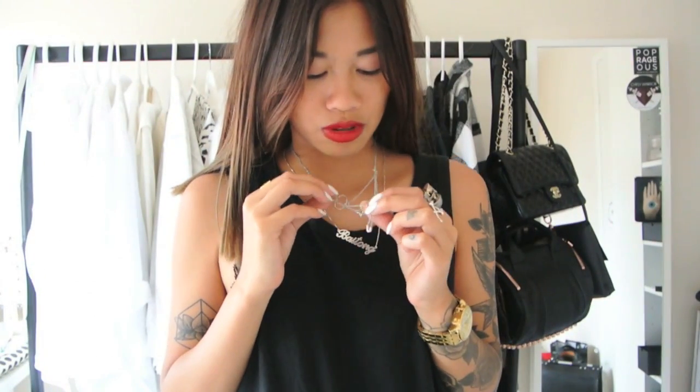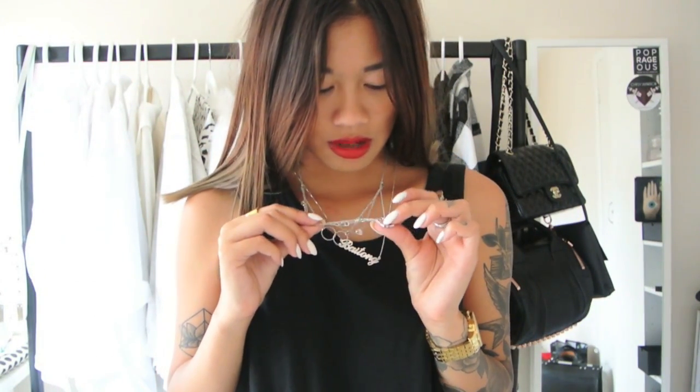And the last bit from Zara that I bought is actually this necklace. Not the one that says my name, but this one which is kind of tangled and it has little bits and bobs hanging from it. Yeah, so I picked that up from Zara for £3.99 in the sale.